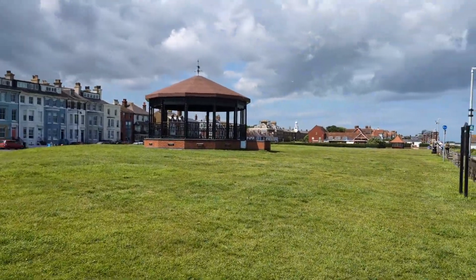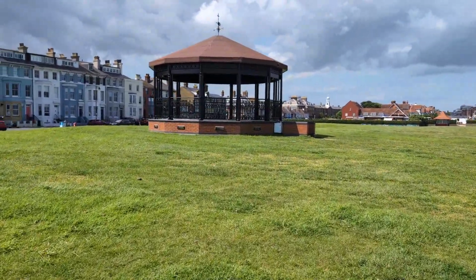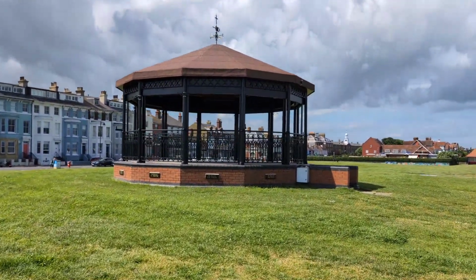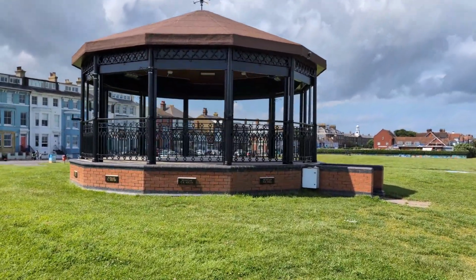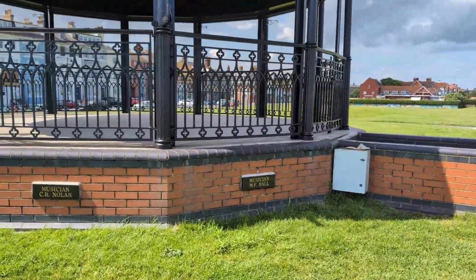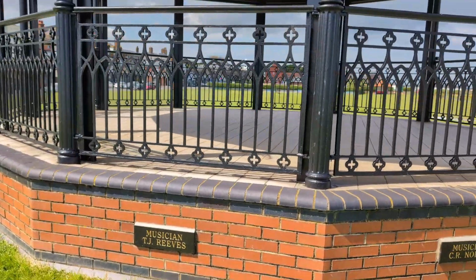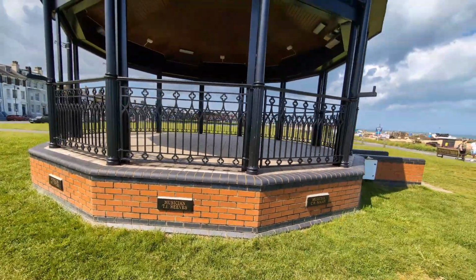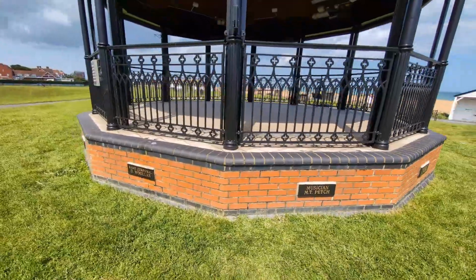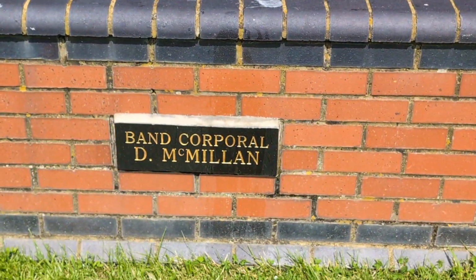Just here you've got the Royal Marines Memorial Bandstand to commemorate the deaths. I think it was 11 Royal Marines who were killed in the IRA bombing of Deal Barracks. I'm sure many of you can remember Margaret Thatcher was Prime Minister at the time. And it's got the names of the musicians who were killed around the side. A terrible day. There's a guy there with my surname, McMillan, but I don't know if I'm a relative or not. D. McMillan.